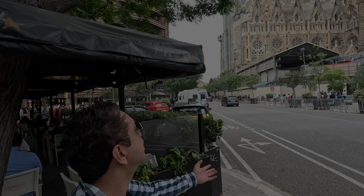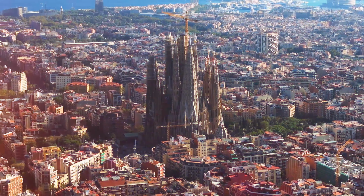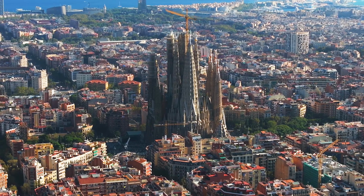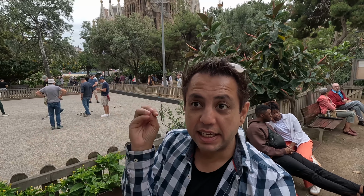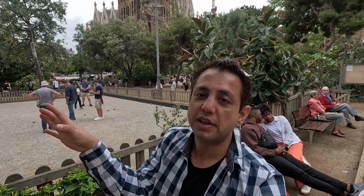Next, we visited Gaudí's magnum opus. Look at that. The Sagrada Familia. If you think you've seen everything, nothing quite prepares you for this. So this monument started in 1882 and it's still not complete. This is one of the most popular tourist attractions in the entire world. Even more than the Eiffel Tower, even more than many of the other places that exist in Europe.